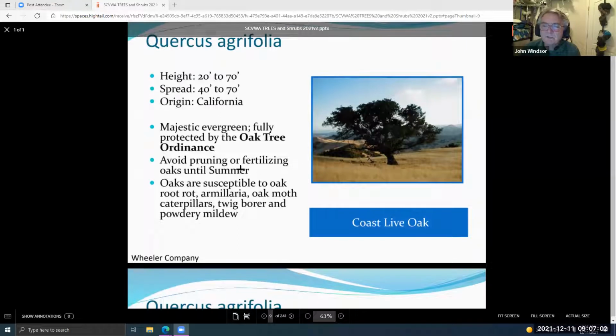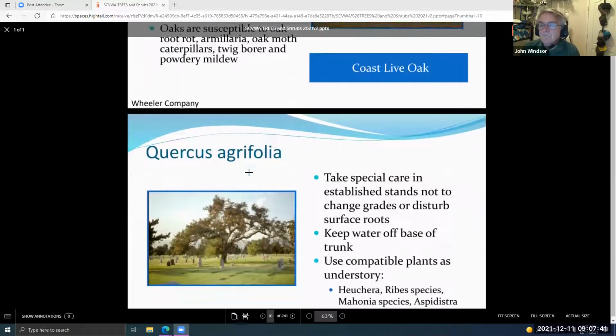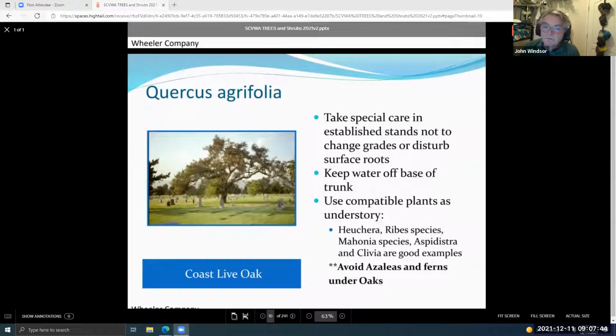Because they are natives, they basically go to sleep in the summer when it's hot and we don't receive any rain. That would be the time to prune the tree when it's asleep. So this is the exception to the rule as far as pruning. This tree gets pruned in the summer. Now they are susceptible to many insects and diseases, but the diseases are all caused by excessive watering. Because they are a native tree, they're used to getting all of the water between October and March, nothing in the summer. So quite often watering them in the summer is not a great thing.